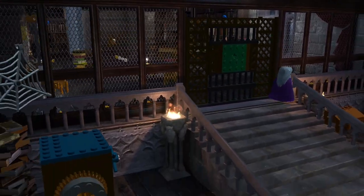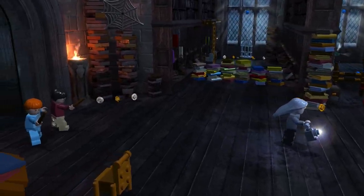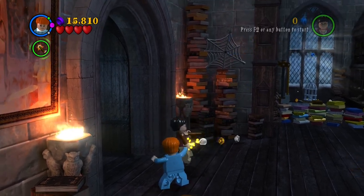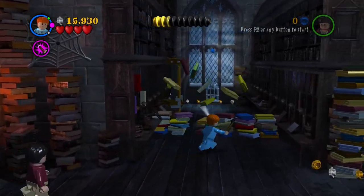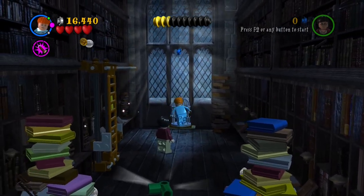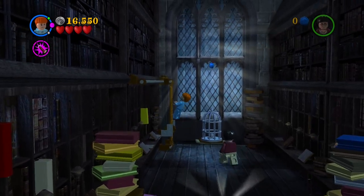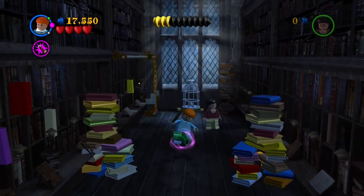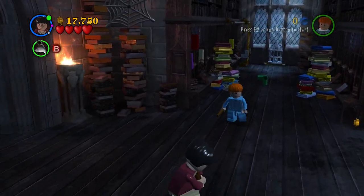What? How did it lock Dumbledore out? Is this gonna make it impossible? Or is he gonna teleport over? I've never seen that. That's not supposed to happen. Okay, so we have that. But I think we need to use a spell to pick it up, don't we? And... Whoa! There we go. Yeah, we need a spell. That's gonna be interesting.